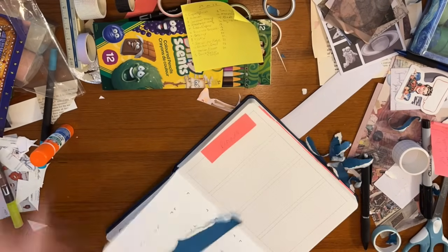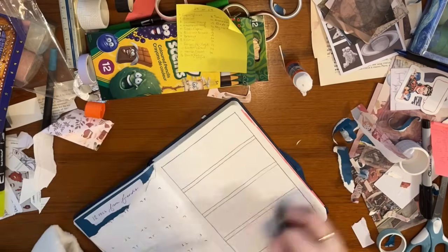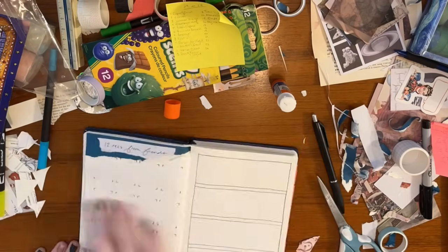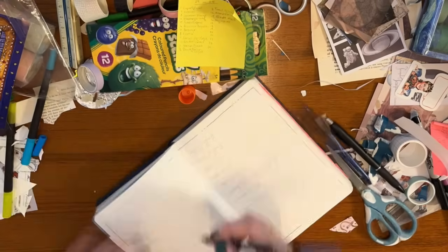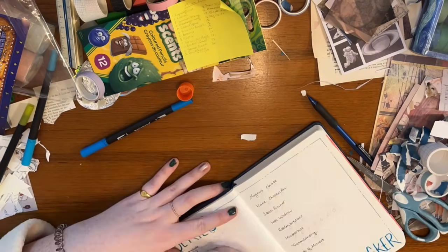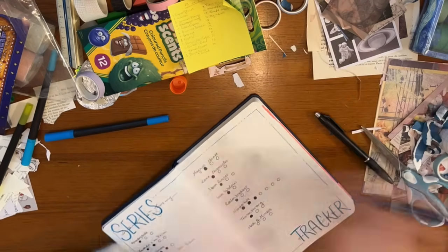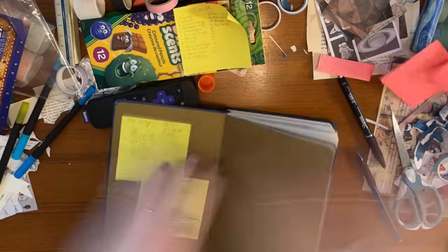I don't need that cursed image there. I really don't. Here we go with the 12 and 12. Very much love that. And I just did a simple book frame for the rereads page. My series tracker is so fun. I really like how simple it turned out, but it's still eye-catching and interesting. And there is space if I want to add a couple more series to it as well.